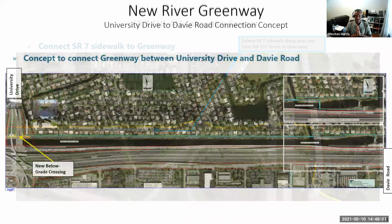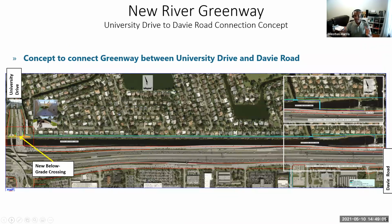Next, just a couple more slides. Yeah, this is the missing link section between University Drive on the west and Davie on the east. There's no connection. On the Greenway, you actually have to go south on University, then across Nova, and then back up to Davie. So you have a big circuitous route if you're going to stay on the Greenway. So I want to see if we can close this gap.